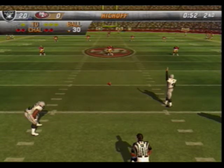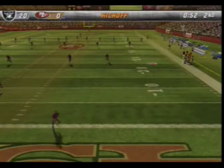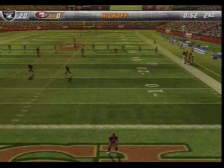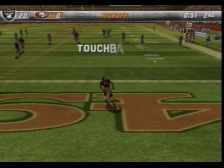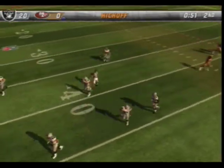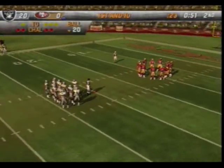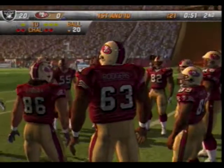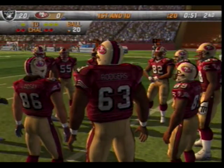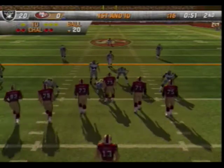Sapp comes in to kick off. This one is taken by Lindsey. The 49ers have their work cut out for them as they take over at the 20-yard line. They've got to have good clock management if they want to get some points in this drive. And if they can get some, it'll be a big help for them going into half. It's first and 10. The drive starts at the 20-yard line.